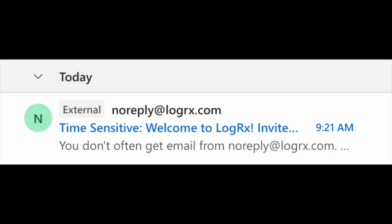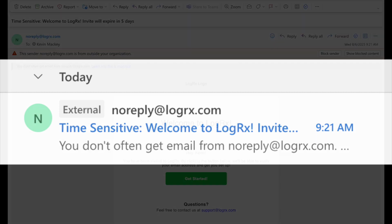All right, so step one, and you'll only need to do this first part once. I'm asking you to please do this on your personal cell phones until we can work through the IT issues of getting them on the phones for EMS 22 and 23. That's just a little IT glitch we've run into, but we're almost there. So on your personal cell phone, navigate to the fire department email that you have and find this email that says no reply at logrx.com.